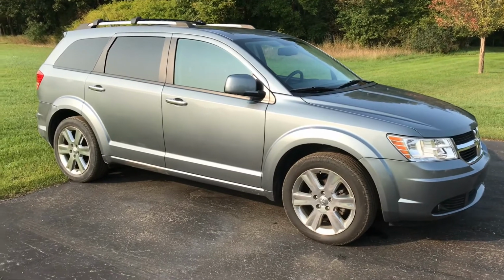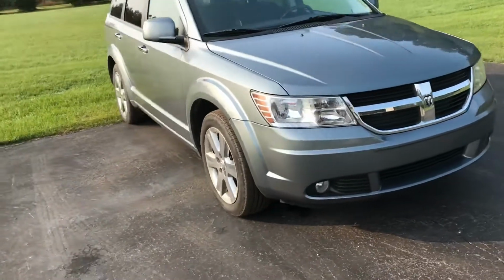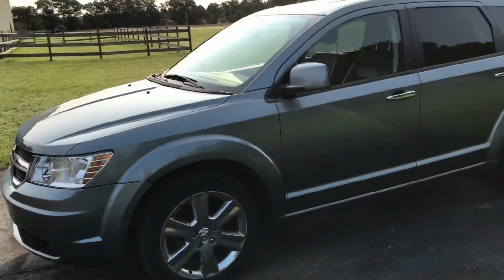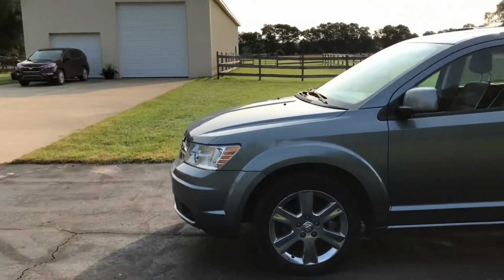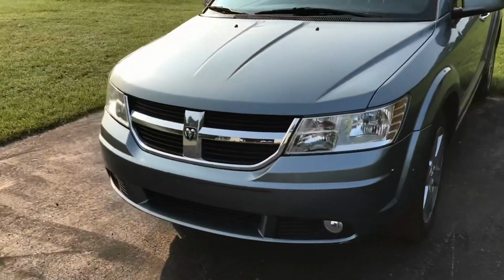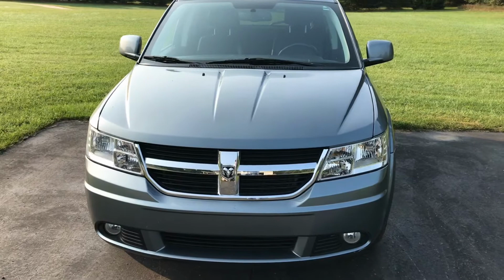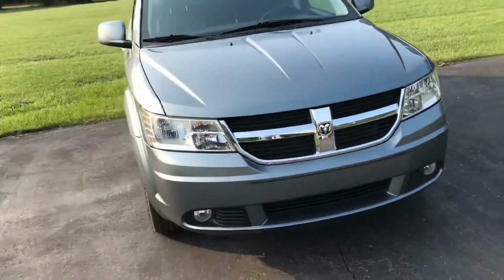Sometimes when you use low quality oil, over time you can get a sludge buildup. And I suspect that with the mileage that this car has, that very well could be the problem. So we're gonna do an engine flush along with an oil change. We're gonna put a higher quality oil in it. It's Amsoil XL 10W30. And we'll see if that helps.